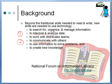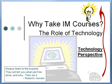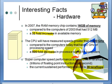Beyond the traditional skills needed to read and write, new skills are needed to use this technology. You need skills to interpret and analyze. You need skills to communicate. This is from the National Forum on Information Literacy. Two key points: analyze, interpret data, and communicate. In the 2004 keynote address, Elizabeth Wilson stated, "Our future will be determined in how we respond to information technology, and how we respond to the volume of digitized information, and how we respond to our patrons and clients' anytime, anyplace, anywhere requirements." As such, then, how do we do that?